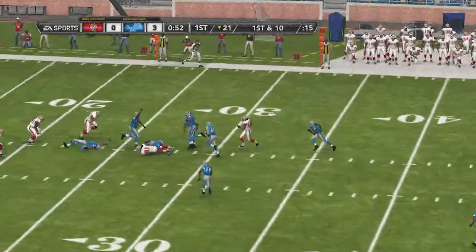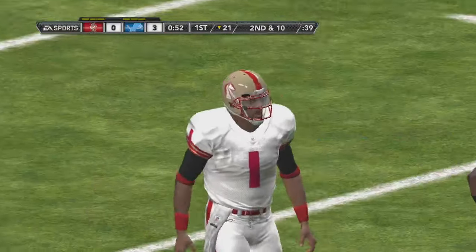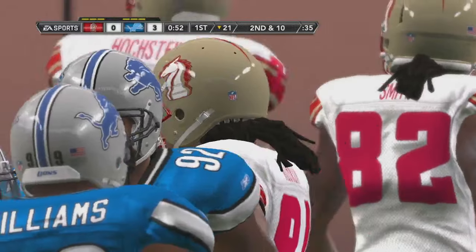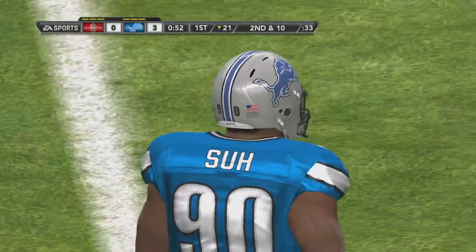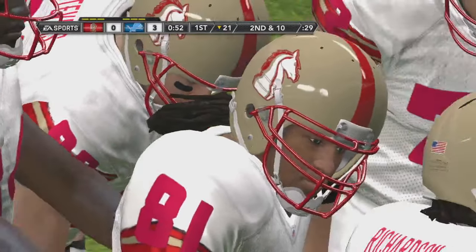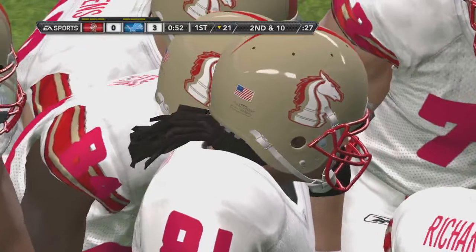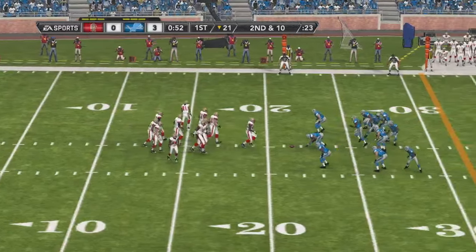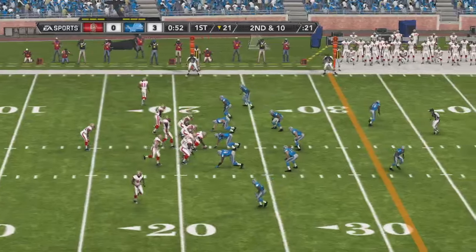Steps and throws to the left side. Robinson was the intended receiver. We just gotta get our tempo. That's the only way we're gonna be able to make plays. It's now second down, 10 yards to go. Ball on their own 21.